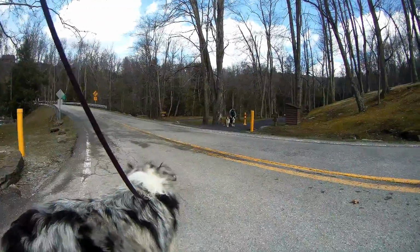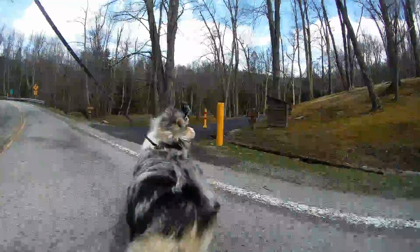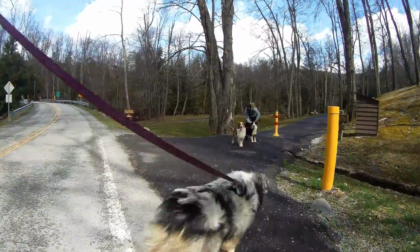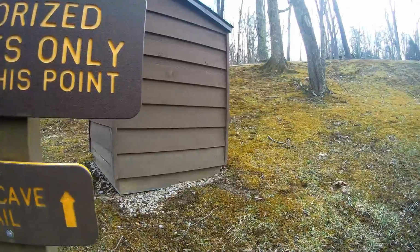If you're wanting to go to the picnic and pavilion area, it is on your right. As you can tell, once you park, you need to come across the road and the trail starts right here on the right.